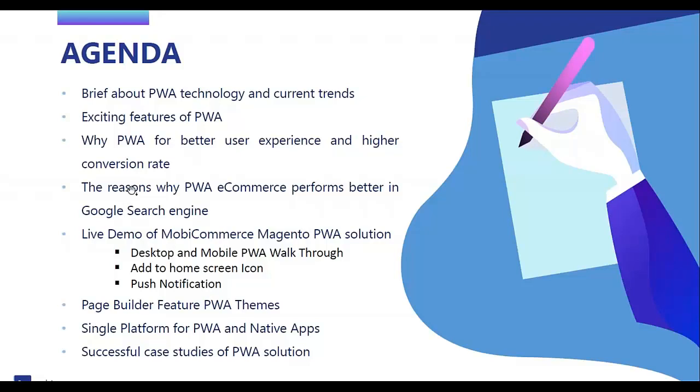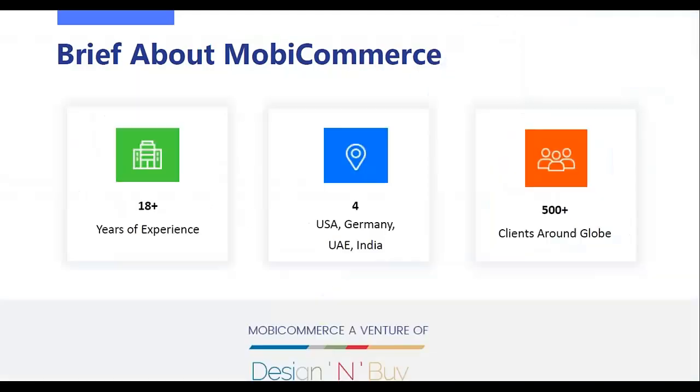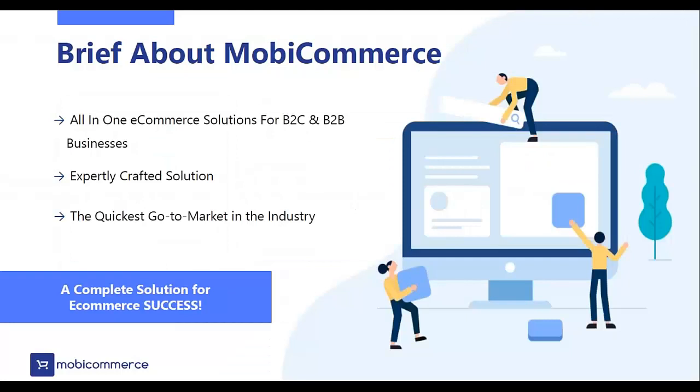Before we get started, let's quickly learn more about MobiCommerce. MobiCommerce is an end-to-end e-commerce and m-commerce solution provider. The company is headquartered in Ahmedabad, having its presence in other countries like USA and Germany. MobiCommerce is actually a venture of Design and Buy, which is led by a young entrepreneur and has served the e-commerce and m-commerce industry for more than 10 years.